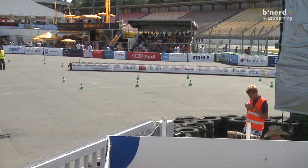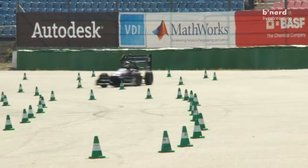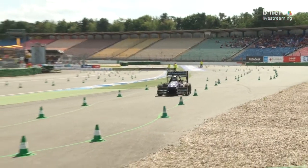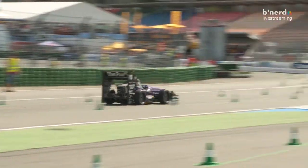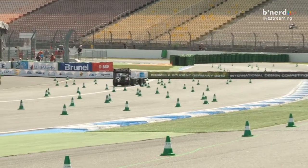And now comes Weiden with their second driver. Car number 23, also with a one-cylinder engine. Having last 86-second time, so let's have a look how the second driver can improve in that.